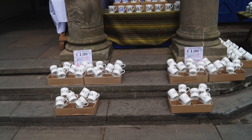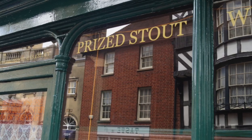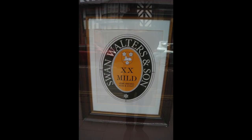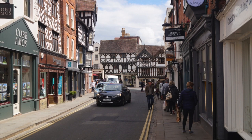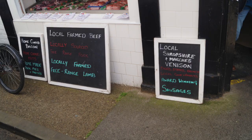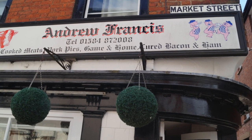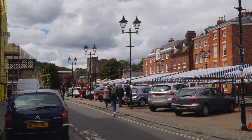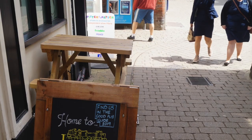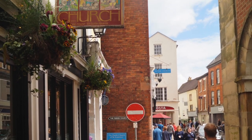Anyway, you can see the buildings in Ludlow are sort of Tudor inspired, and half the building is made of timber, and the other half is just similar to the buildings we have nowadays. I expect it might be stone, actually, as most of them are built between the sort of 11th and 14th century, I believe. You can see there's lots of local butchers with some really interesting meats, like venison, pigeon, wild rabbits, oxtail. This is really cool. There's lots of local breweries and locally brewed ales and real beers that really add to the character of the town, I think.